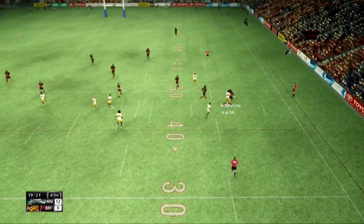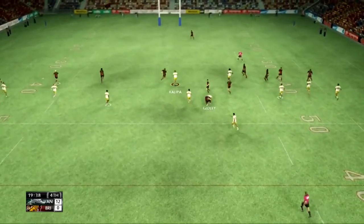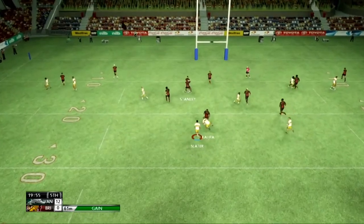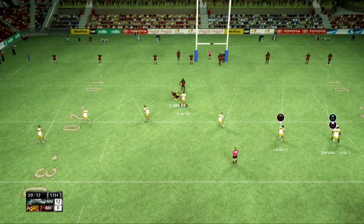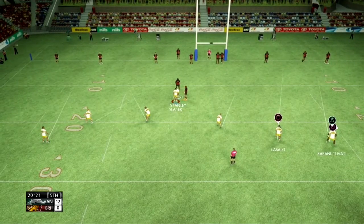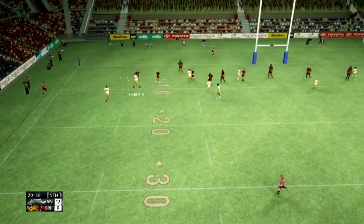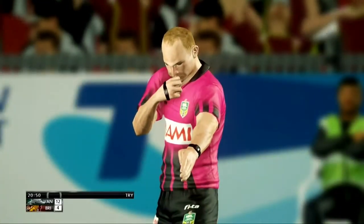Gidley. Lasala. Three, hands away. Wrapped up and no offload. What a tackle. Beautifully executed. Coote. Robinson. Nice four. Low tackle. Hold a 10. Gidley. Carly. Clear through the defence. Stanley. In open pasture now. Marcus, lock in. A quarter of the game gone.